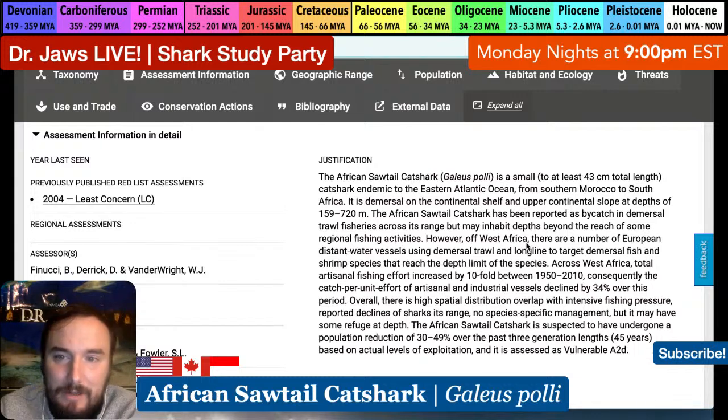However, off West Africa, there are a number of European distant water vessels using demersal trawl and long line to target demersal fish and shrimp species that reach the depth limit of this species. So demersal means bottom, bottom dwelling, bottom trawl. And by the way, demersal trawling, trawling is really destructive.